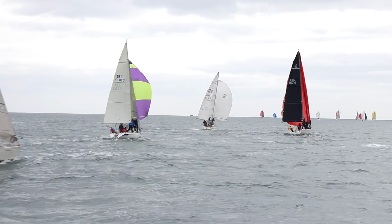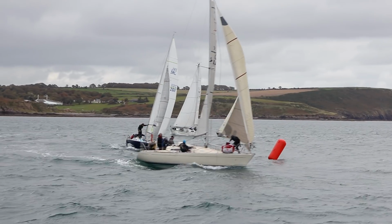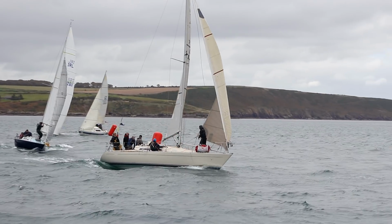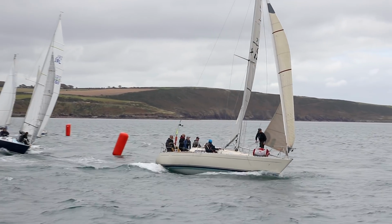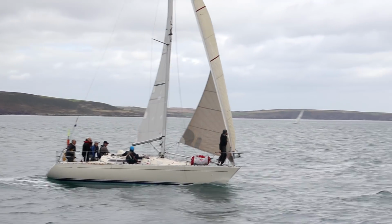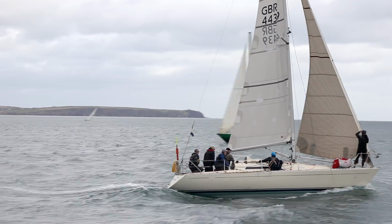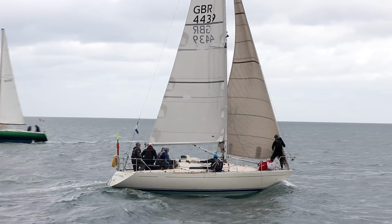Now, let's go back to the windward mark here, James. We've got one of the other Sigmas coming round here. Now, they're not ready at all. Spinnaker and pole on the wrong side of the boat. So they either need to jibe to make it work, or they need to change things. So that's not the bad prep here.